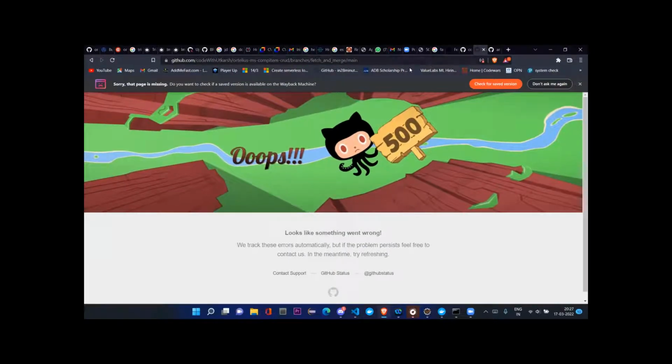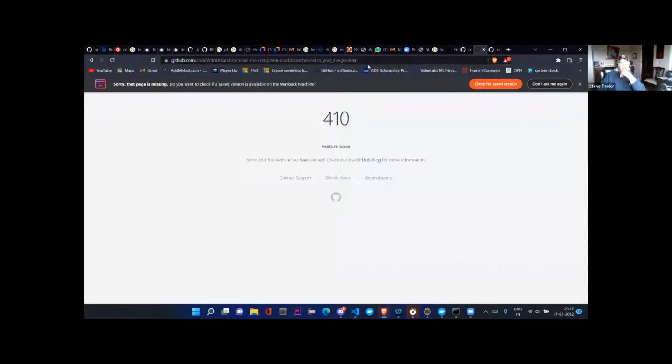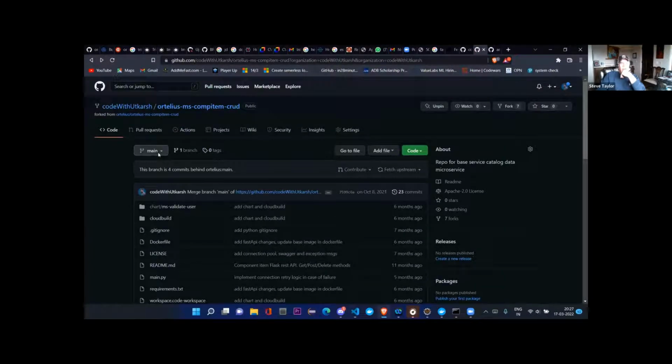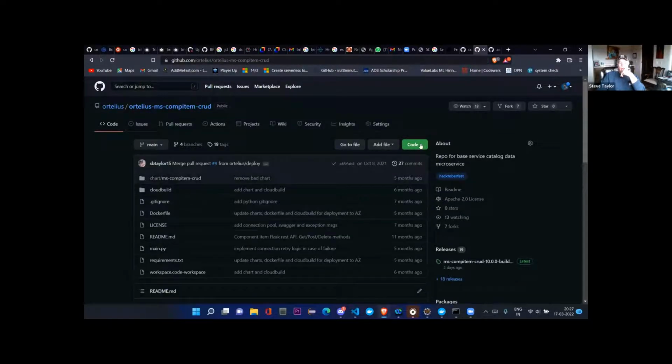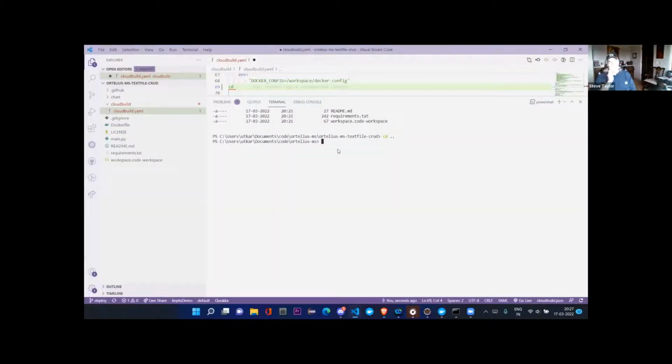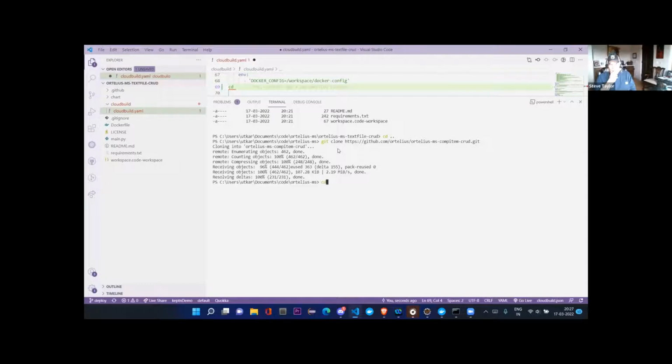Okay, GitHub is crashing now. Yeah. So do this. Just go back to the parent repo. Okay. And just clone that one. And we can actually work on this stuff, and then we can worry about a branch later. See if it'll let you do this. Cool.